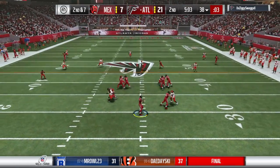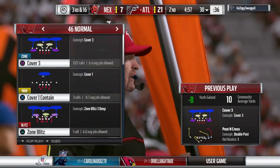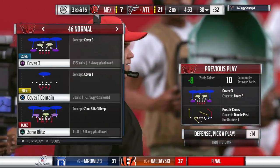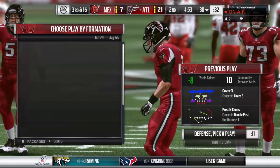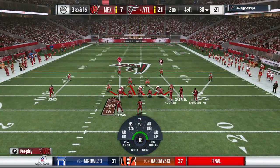Now Ryan on second down. And he can't escape the pressure. Ryan goes down. Mike Daniels in there to sack him, and that is 10 for him now on the year. So a big sack on second down. Now let's see what the offense has in store for third.